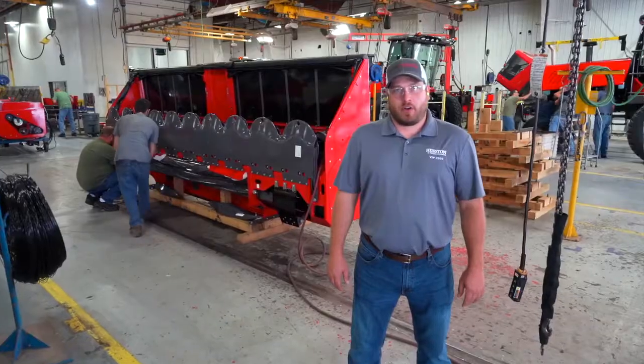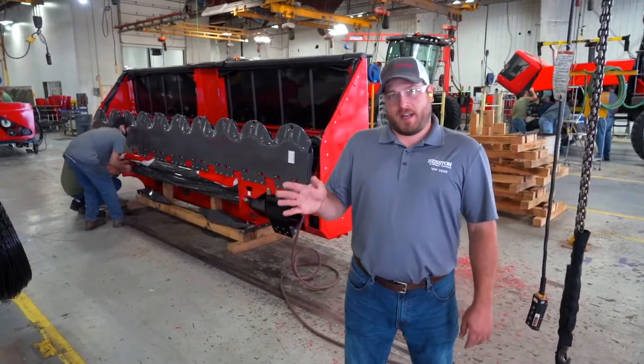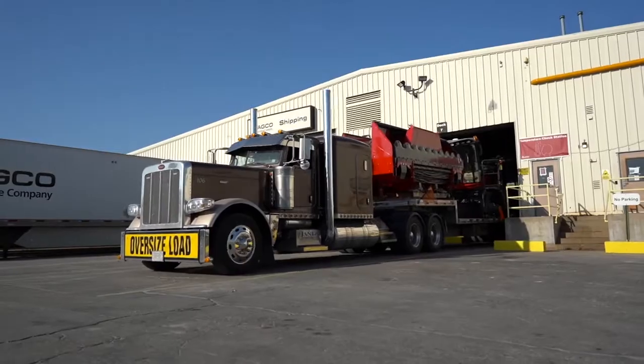The last step in building a rotary header is putting it in its shipping crate and tipping it back up. The reason we ship them standing up is so that we can stack two side by side on a standard semi bed.